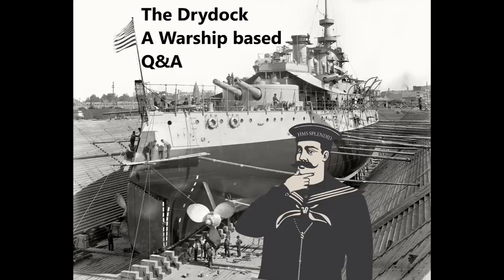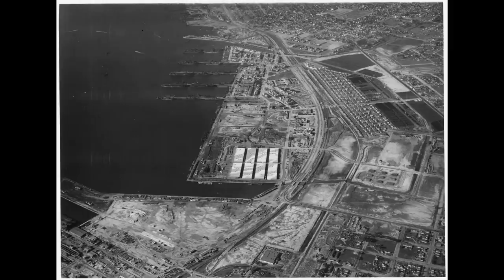That slow typing guy asks, why was San Diego such a large and important naval base? Well, it still is a large and important naval base, but the reason for it specifically being such a base is that for a good chunk of its history, the US Navy, believe it or not, didn't actually have a naval port facility on the US West Coast.